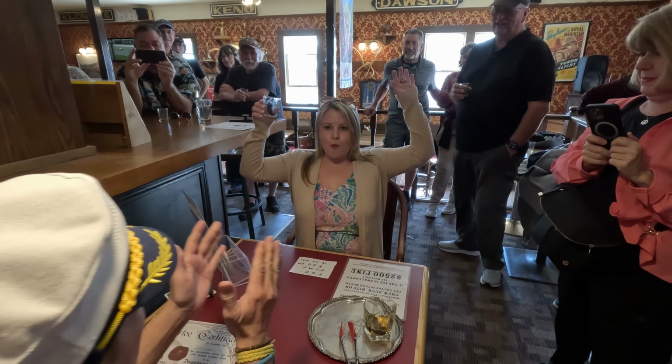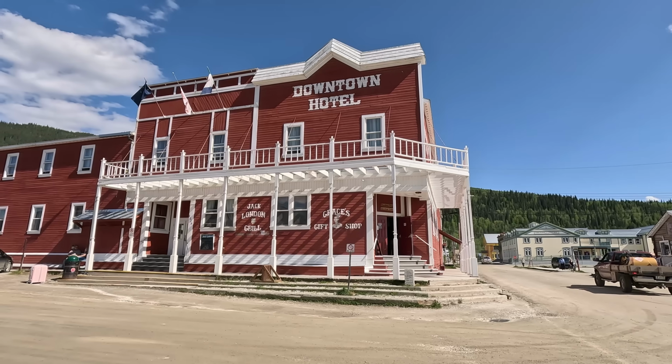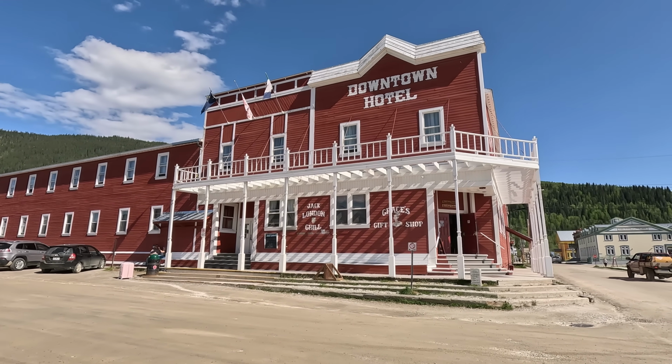Yay! So that is a very unique drink experience. This Canada Yukon tour is full of fun drinks. So we know that there is the duck fart in Juneau, the reindeer fart in Skagway, and now we know about the sour toe here in Dawson City. And we are at, again, the Downtown Hotel and the Sourdough Saloon. Let's keep wandering. Let's see what else we can find.